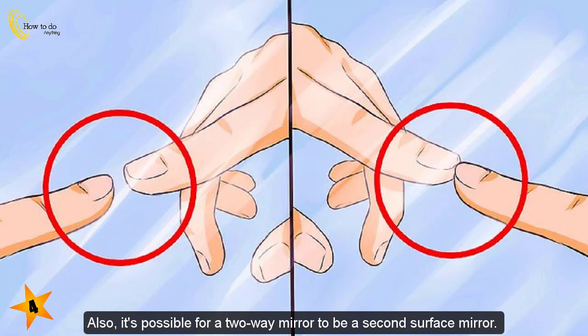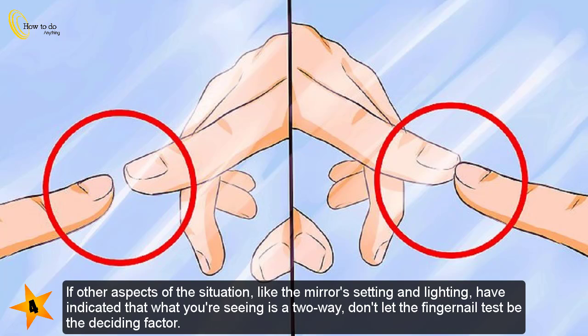Also, it's possible for a two-way mirror to be a second surface mirror. If other aspects of the situation, like the mirror setting and lighting, have indicated that what you're seeing is a two-way, don't let the fingernail test be the deciding factor.